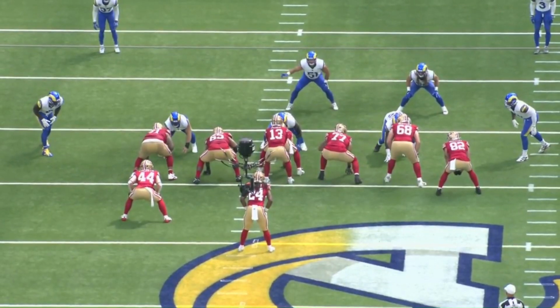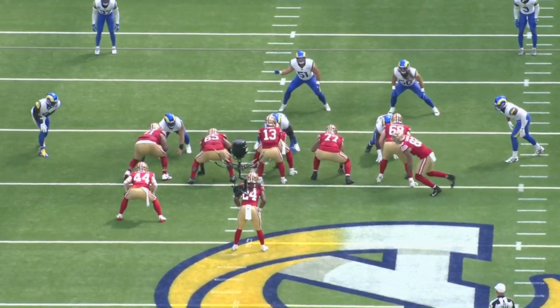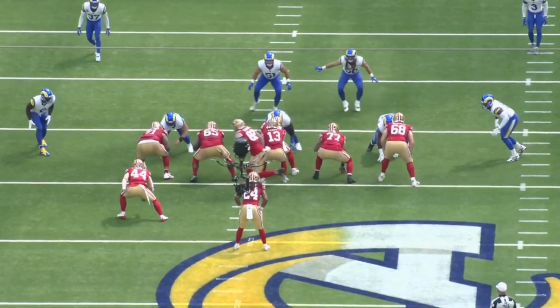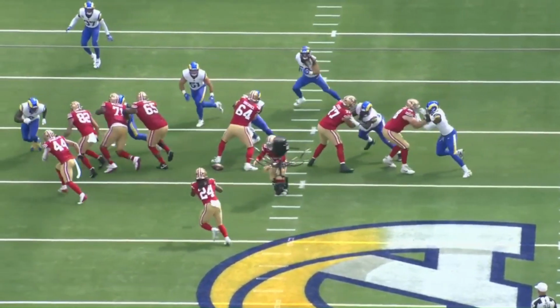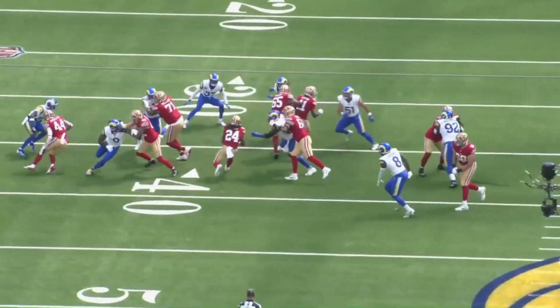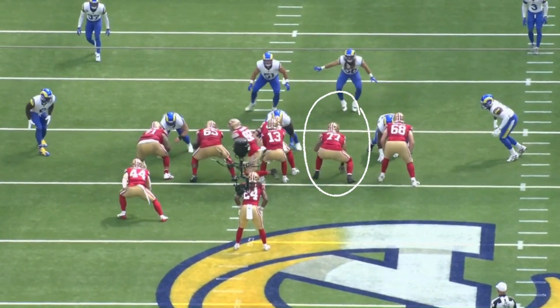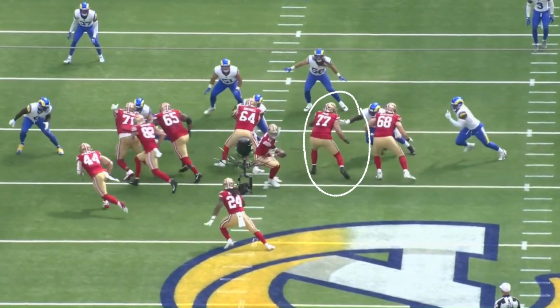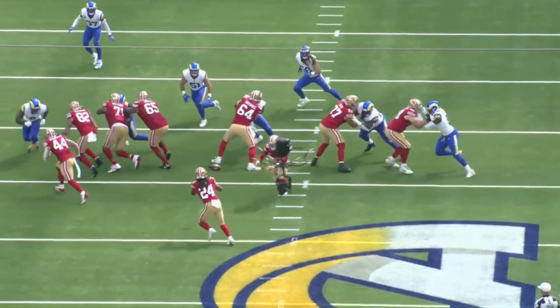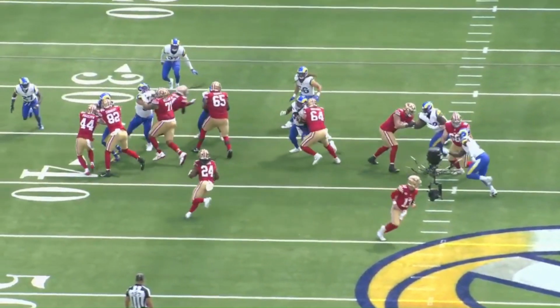Once again on this play, San Francisco is running the split zone concept, but now to the opposite side with these offensive linemen stepping play side. What's really impressive to me about Dominic Puni on this play is his hook block. Puni first does an excellent job of getting the first step on this defensive lineman, and then he's able to transition into flipping his hips and continues his hand fighting throughout this play. Ultimately, this is pretty solid for just a rookie.